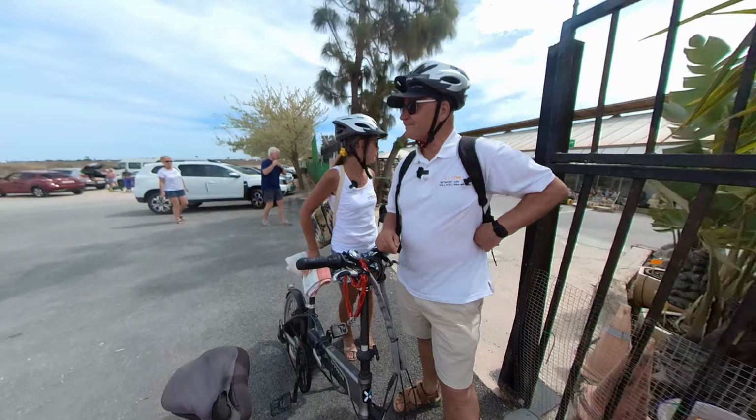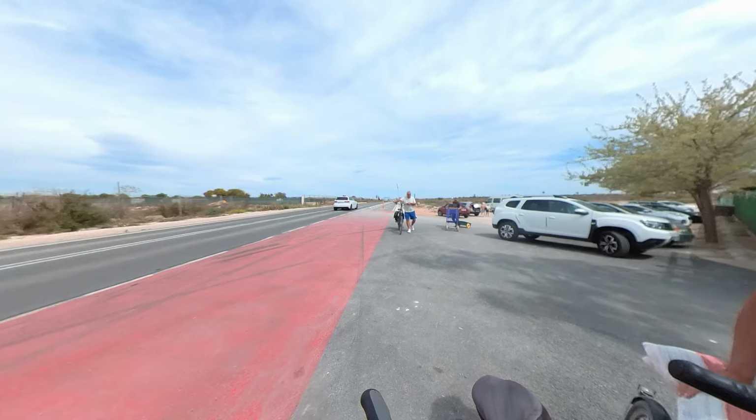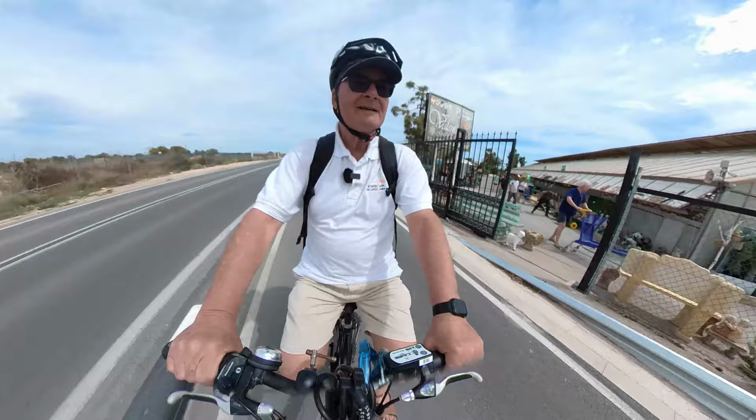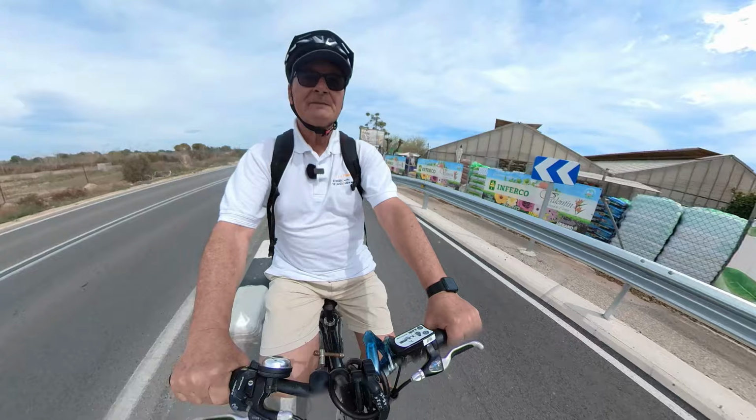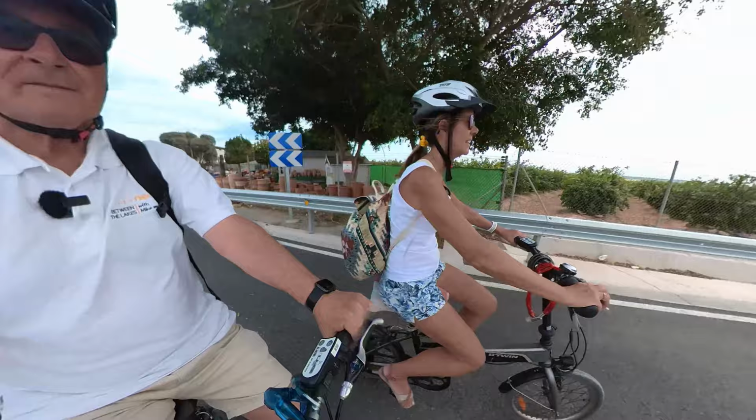So this is the start of the new cycle track. They've actually extended it to the main road, and it goes all the way to Montesinos. Come on then, let's crack on. Oh, and this is lovely. I'll let her go in front. Go on, you'll go in front. Now, Yvonne's going to lead the way.